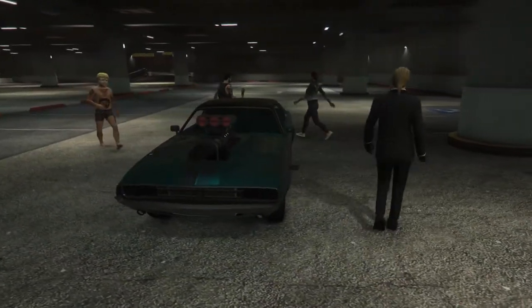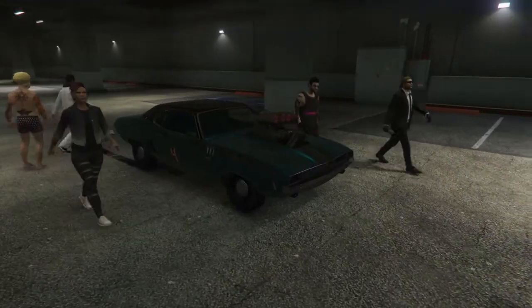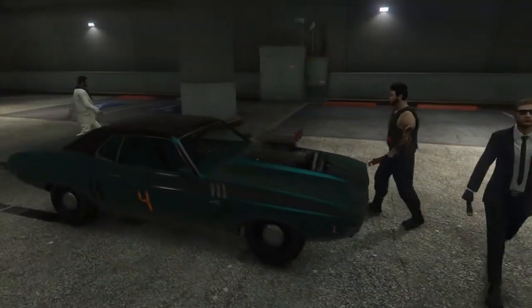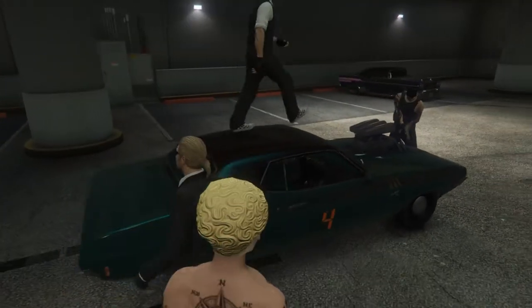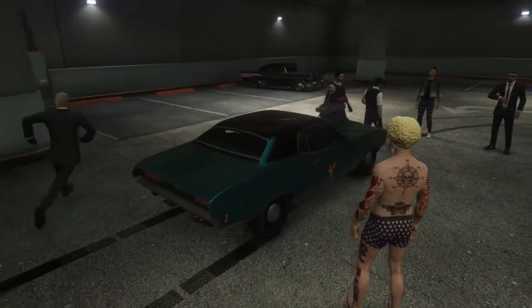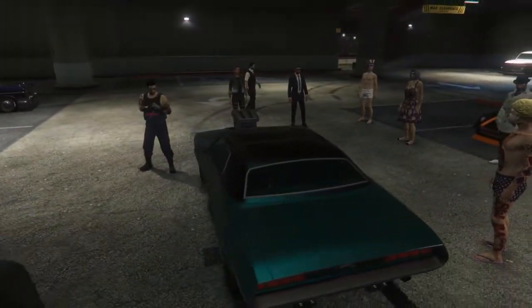This is a Challenger. I'd say 70s somewhere, and it's got a Hemi 440 V8. I guess it's inspired by the classic cocaine-fed muscle frenzy that was during the 80s.